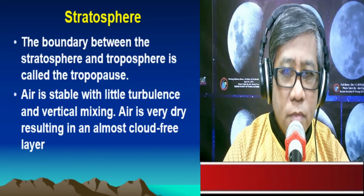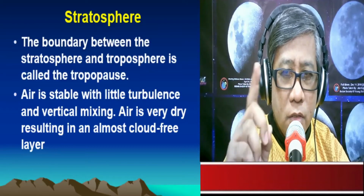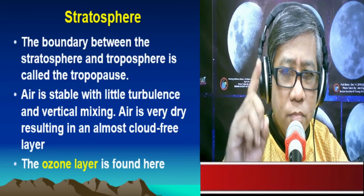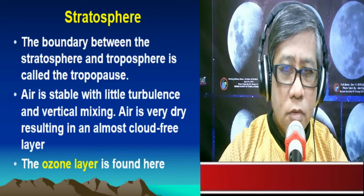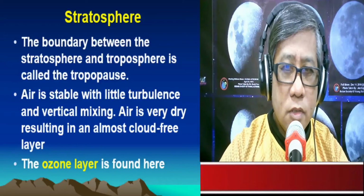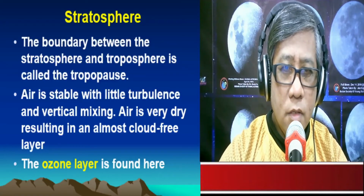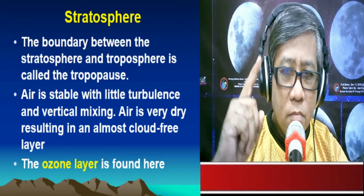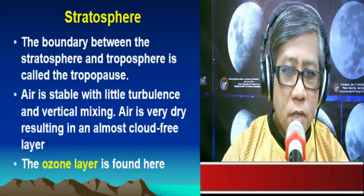Now, aside from the absence of clouds and weather disturbances, the stratosphere also contains the ozone layer. Now, we know the extreme importance of the ozone layer in protecting our planet from harmful UV rays from the sun. The ozone layer acts like a shield or a blanket that protects our planet from harmful UV rays from the sun. And because of this ozone layer, the Earth became more conducive for the evolution of higher forms of life.